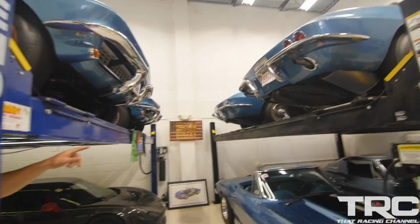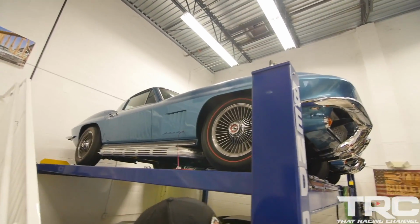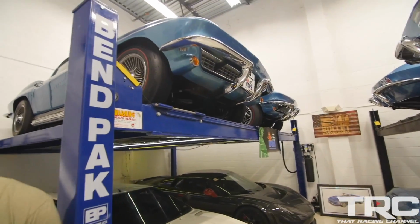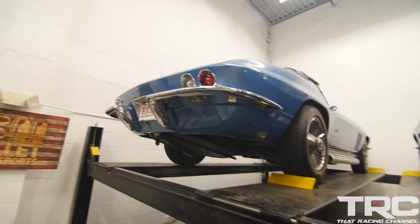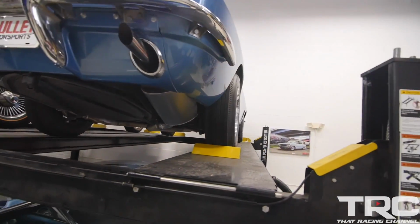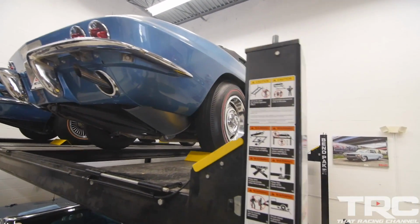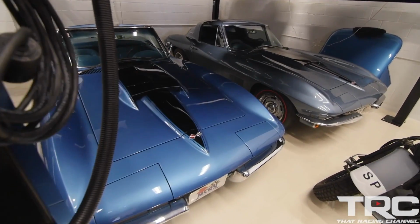That's a 450 horsepower 66. So I do have a 66 in here. It sounds like a NASCAR, and it rips. So these are probably some of the rarest Corvettes of this style in the country. I would say there are other collectors out there, but I think that we have a pretty big collection of blue 67 Corvettes that are all judged.